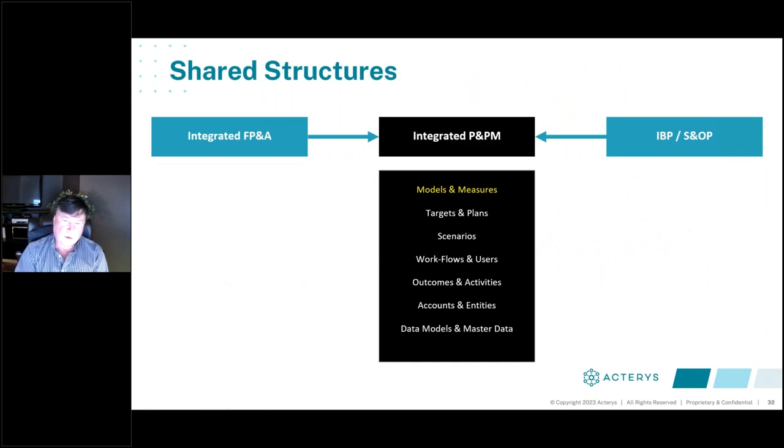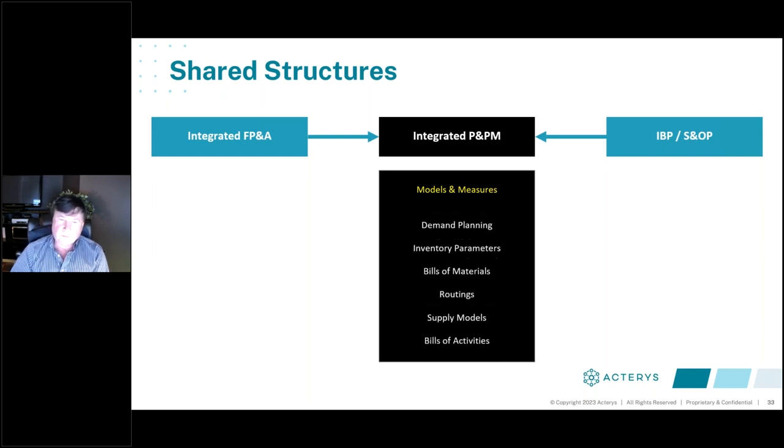So what we're talking about here with this solution is one FP&A and S&OP solution sharing the same models, measures, and all these different structures. They're sharing the same model, like demand planning and inventory parameters. One of the things I want to make sure we understand here is that in the solution and process supported by Acterys, there's absolutely no difference between FP&A and S&OP. What's more, the S&OP solution is an IBP solution, a very mature one that has capabilities equally as good, if not better, than most of the IBP solutions on the market.